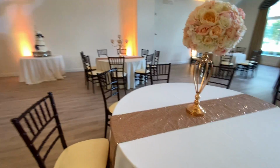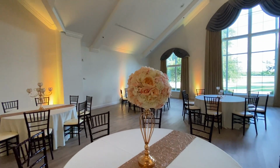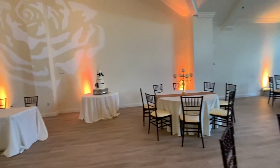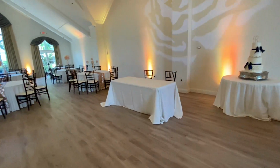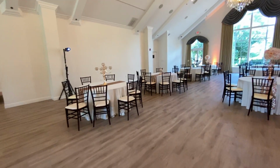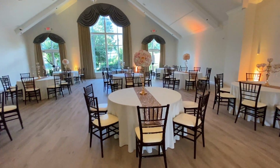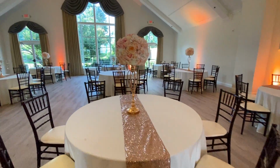If we show up and they have this beautiful blush and rose gold centerpiece, this is what the room is. So we utilize the space as it is. So if you opted for this room and on the day that you showed up and it looked like this, would be what it was.